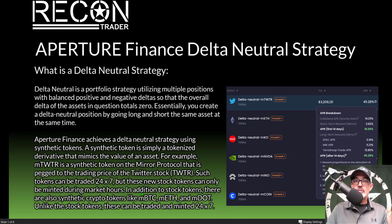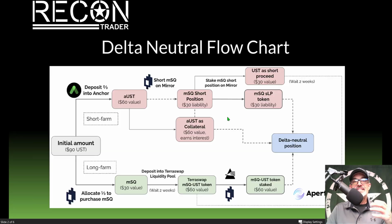But in addition to synthetic stock tokens, there are also synthetic crypto tokens like mBTC, mETH, mDOT. Unlike stock tokens, these can be traded and minted 24/7 as the crypto market is open 24/7. So in summary, you're basically opening a short and a long position on a synthetic token like Twitter. Now, as easy as that sounds, it is somewhat complex to actually do manually.